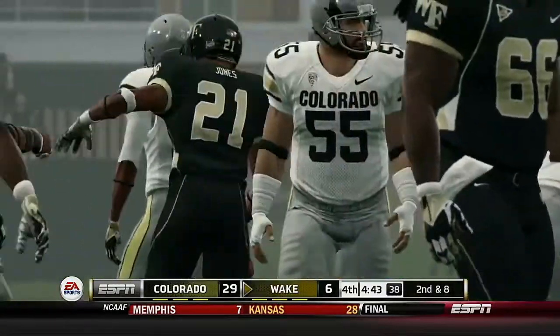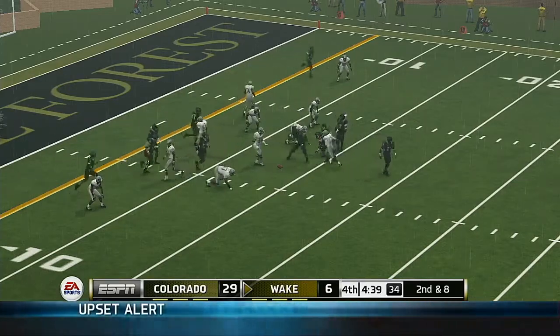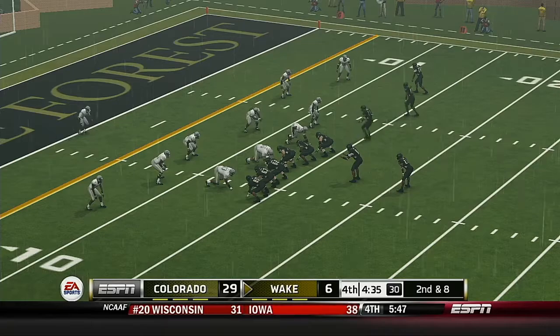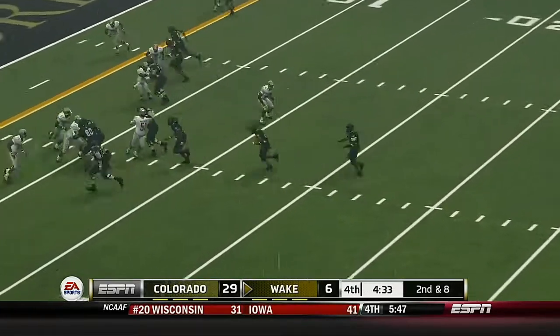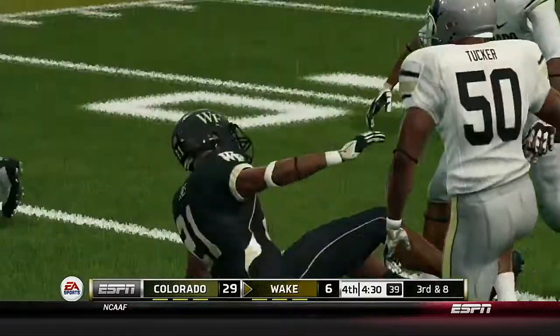Tackled at about the 13. Gain of 2 on the play. That makes it second and 8. Makes it out to maybe the 13-yard line.